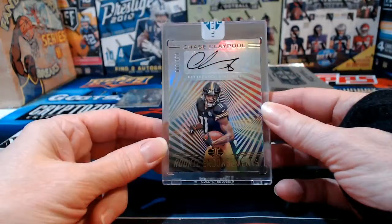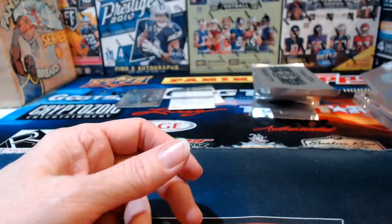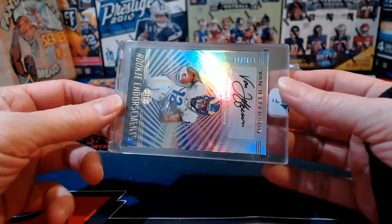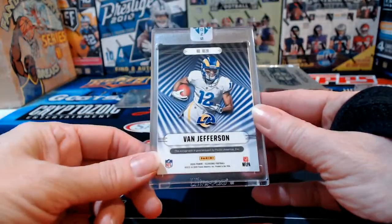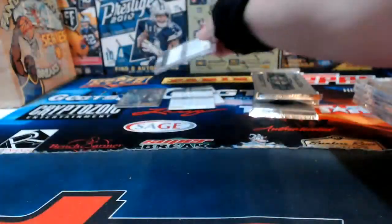There you go, Pittsburgh. Got a little Chase Claypool encased action, numbered to 150, I think that said, for Pittsburgh. And then I've got one for the Rams, Van Jefferson, and it also is numbered to 150. He's got a nice signature, Van Jefferson does. Another redemption, so now we're at 3 redemptions.